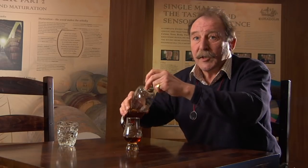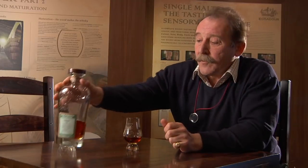Tomatin is just off the A9, just south of Inverness. It was for a while the largest distillery in Scotland, although it's, I think it was 32 stills it had at one time, and never all operated. And it's back down to, I think, 7 stills today. Most of its make goes into blends. Indeed, as a single, it's not that common. It's bottled by its proprietor at 12 years old.